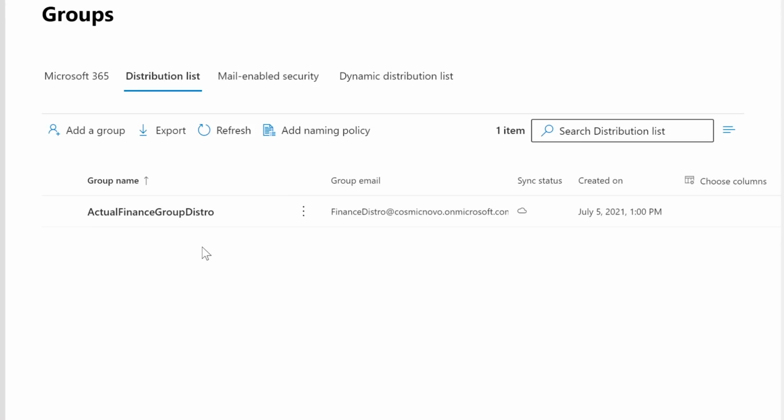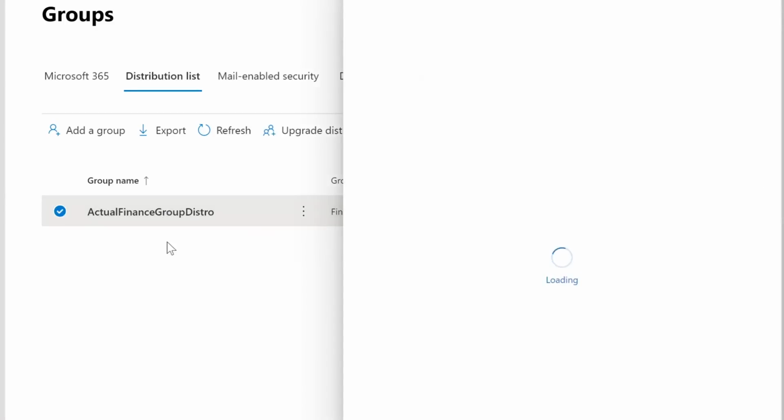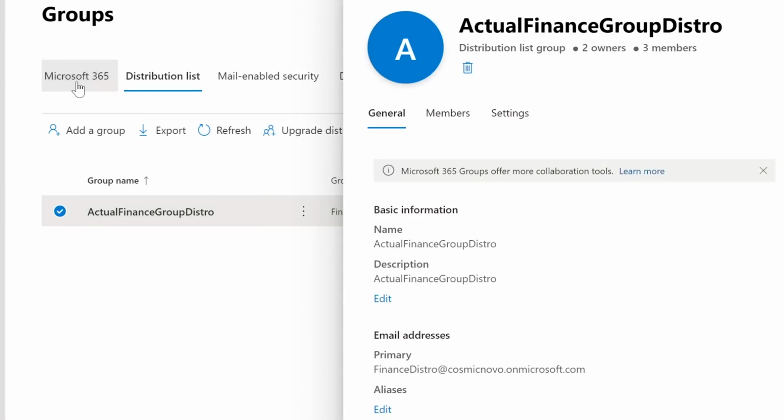So if I were to compose an email to this distro, everybody who's part of this distro group, meaning all the members of it, which could be other groups or other members, will also get an email from me sent to that distro group, whether it's tech support, finance, collections, whatever. That's what they're for. So if I send an email to this, masses of people will get it, whoever is part of this.